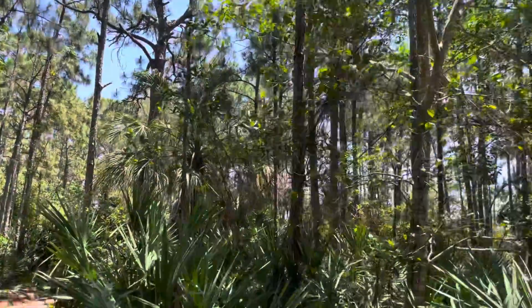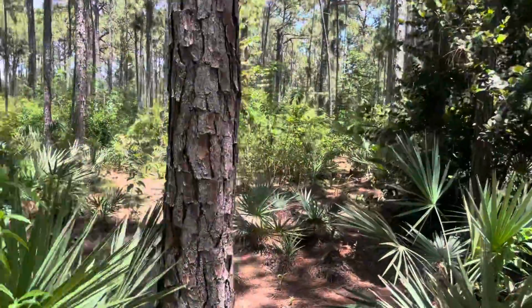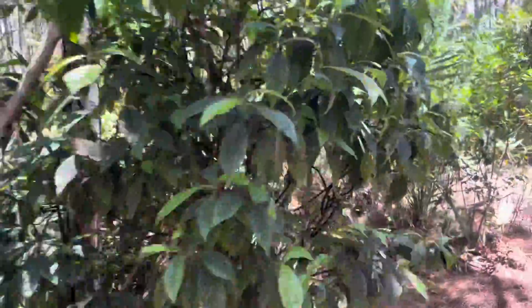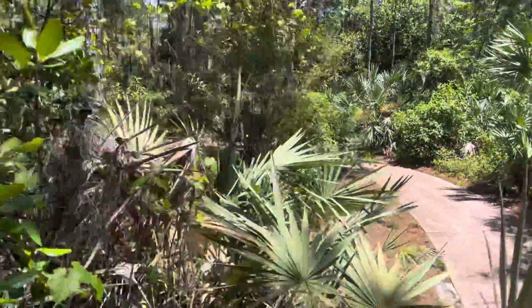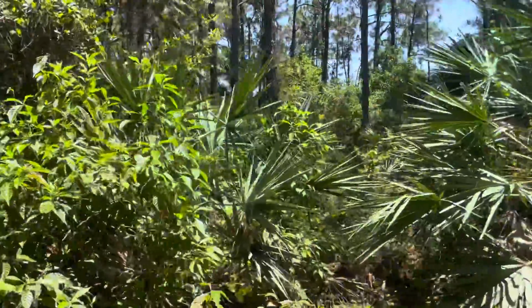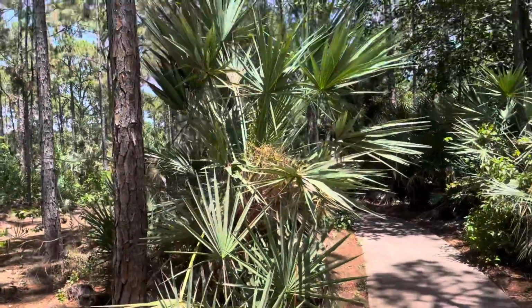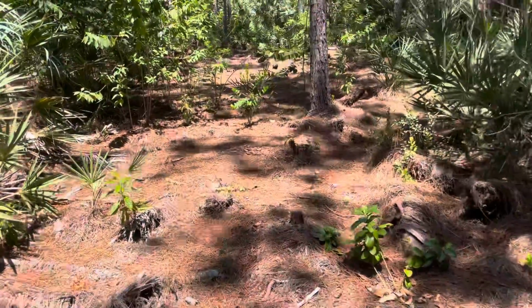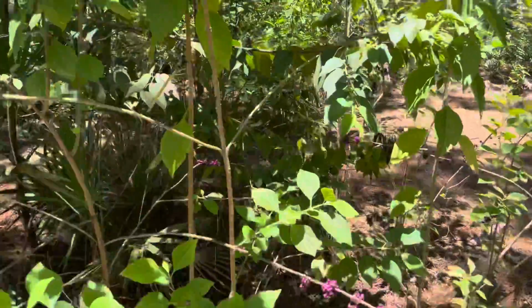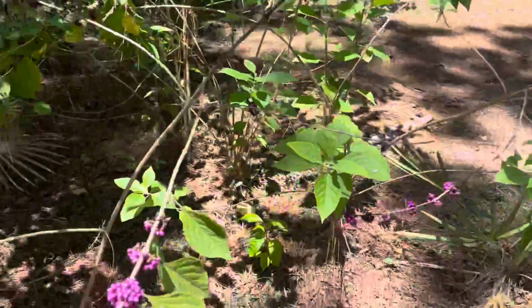So you see some palm trees here, sable palms. There are the pine trees, the pine flatwood area. And by the way, we're not far from a church. This is a Sunday when we're recording this, so you can hear a sermon going over the loudspeaker. Wanted to focus in on these berry plants here. These are interesting vegetation that I've seen only in a few places in southern Florida. Take a look at them real closely.